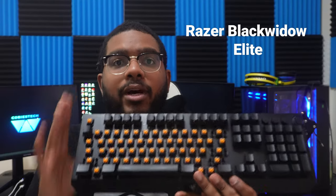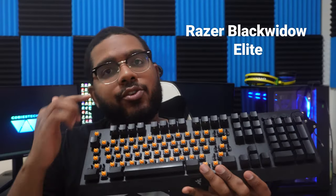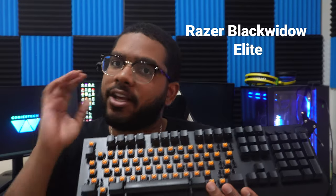This is the Black Widow Elite by Razer, and as you can see, I got rid of some of the keycaps. Long story short, the volume rocker gave out a couple months ago, but I didn't really care too much about it. But then some of the keys started to go out. They weren't registering properly, or if I pressed one time, it would continuously register that same press over and over again, and it was very annoying. I cleaned them multiple times. I tried to see what was going on with the switches, but it just wasn't doing me justice.